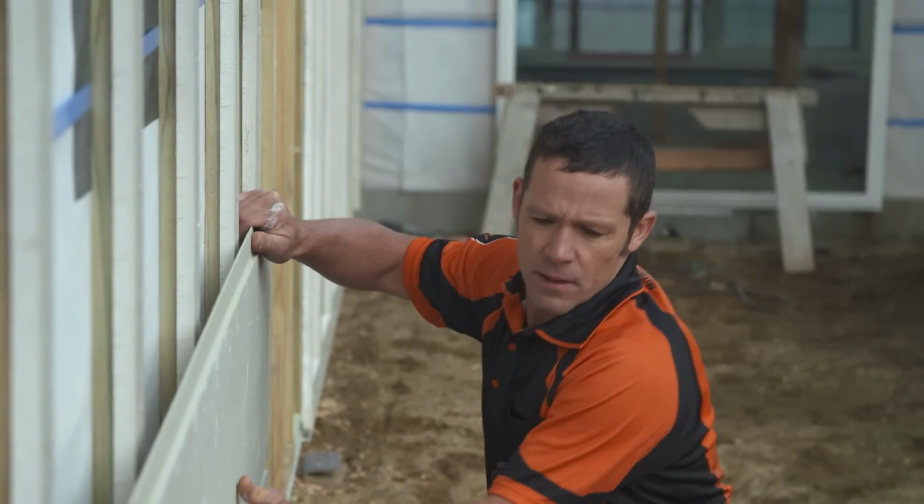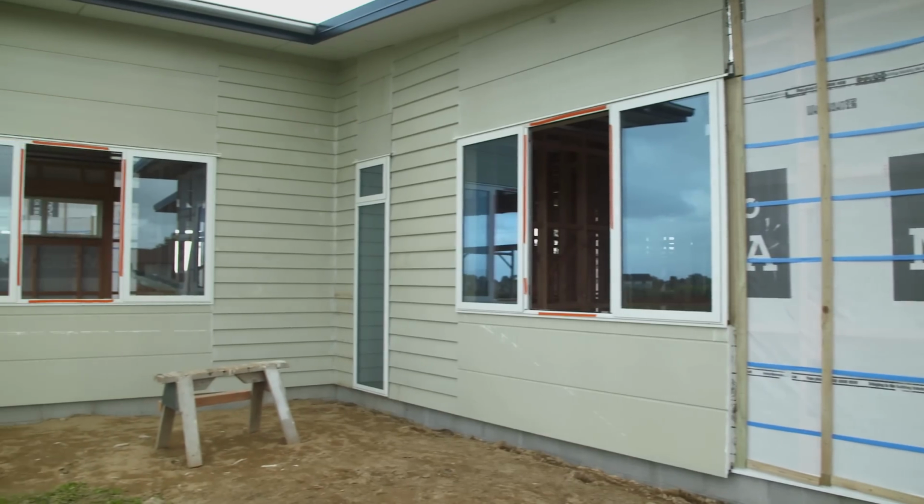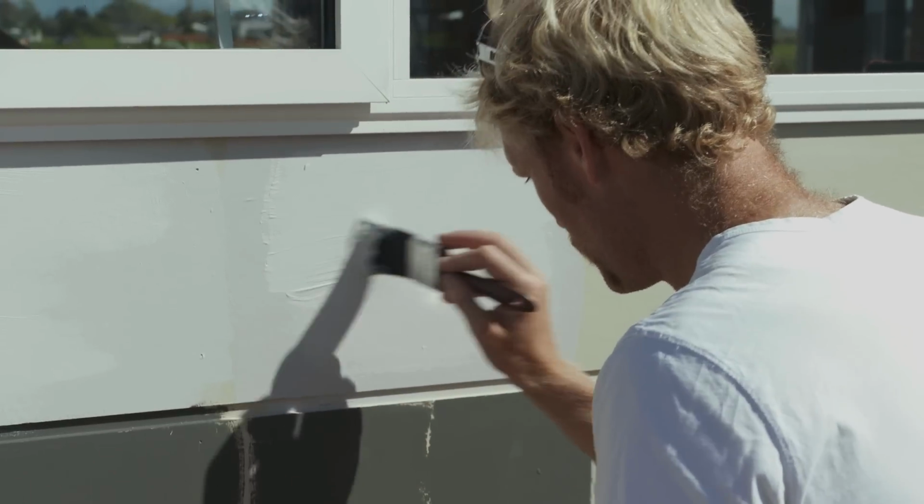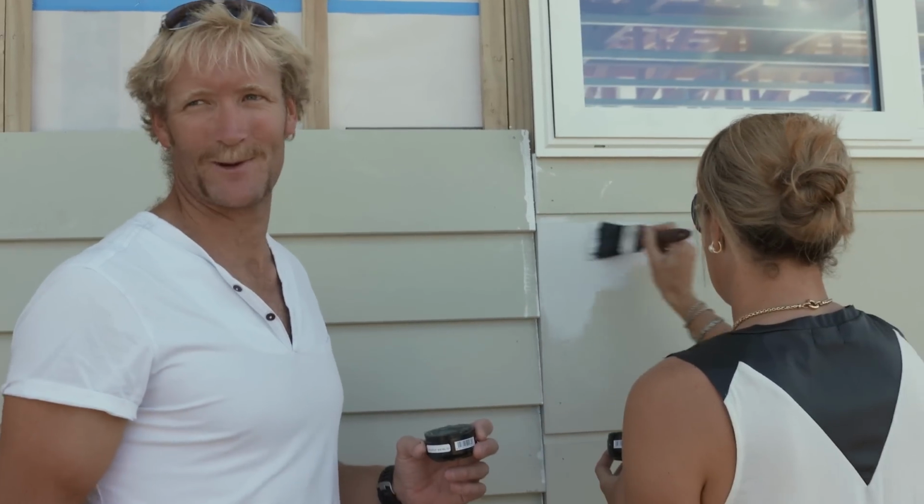The Murray project is in a transformative stage. The exterior cladding is complete and it's time to talk colour. How many colours are there actually? Someone said there's 320 shades of white.